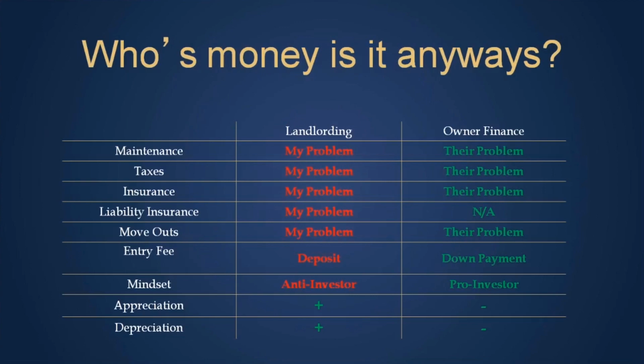The problem with the rental model is all the liabilities were on my side of the table if I was a landlord. I had all the maintenance problems. I had the taxes. I had the insurance. I had to even get liability insurance so that in case some tenant got hurt or something, they wouldn't sue me, because we're becoming so litigious these days.